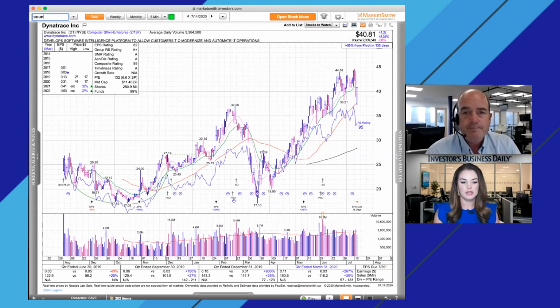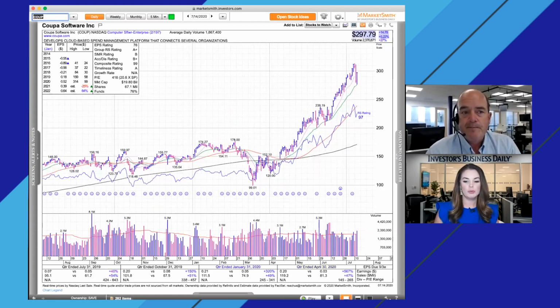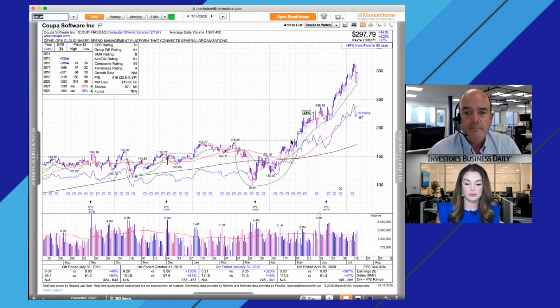All right, and last but not least, checking in on Coupa Software today, and this one really has seen incredibly strong gains since breaking out of this cup here in April, up almost 70% right now, and it gained over 5% today. So it didn't even come down to its 50-day line. This one is so strong that it just came down to its 21-day and found support there.